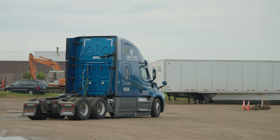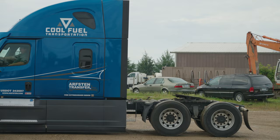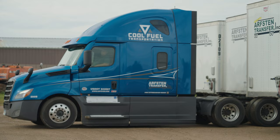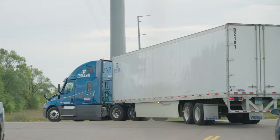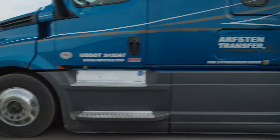I love semi-trucks. Whoa, look at that truck go. It's so big. Look at that trailer, it's huge.